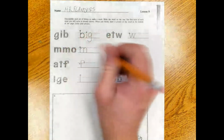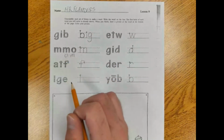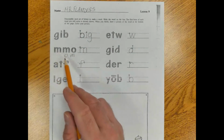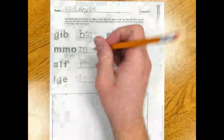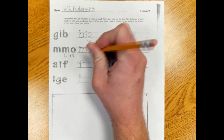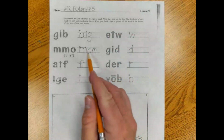So what if we, before we wrote it over there, checked right here? We can write underneath it. We've swapped the letters. So let's try sounding it out now. M, a, m. M, a, m. Mom. Does that sound like a word? You bet it does. Mom. So I'm going to write the M, m, a, m, Mom.